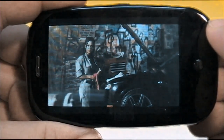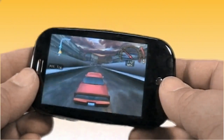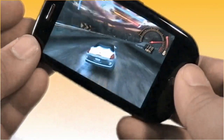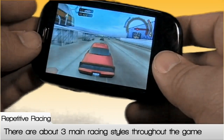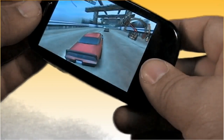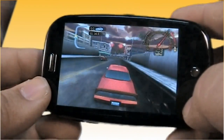But as you progress through the game, the graphics and races will become a bit repetitive. The city's textures and game models are recycled throughout most of your missions, until you've successfully progressed to the next city. Although the missions are explained differently, you must undergo the same styles of races to complete the game. This is not a complete deal breaker, since the game itself is challenging enough to handle on a mobile device, and makes for some good eye candy when sharing with your friends.